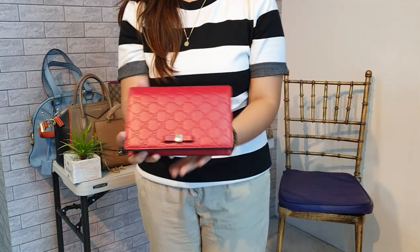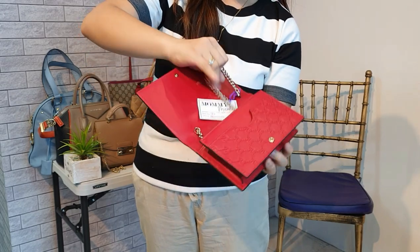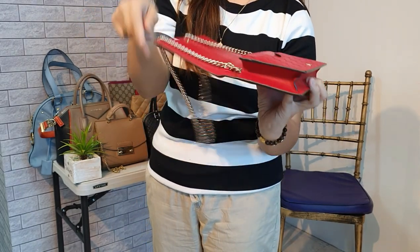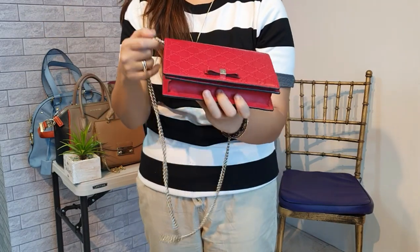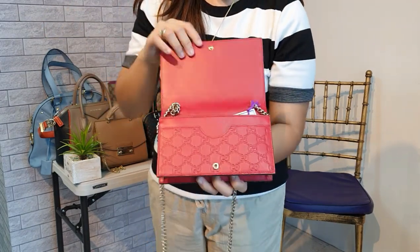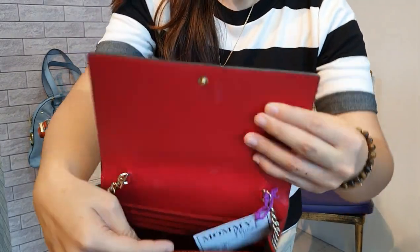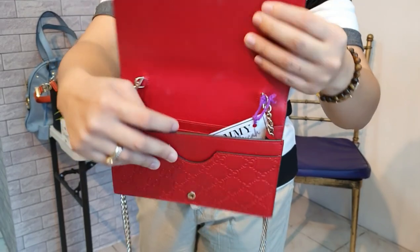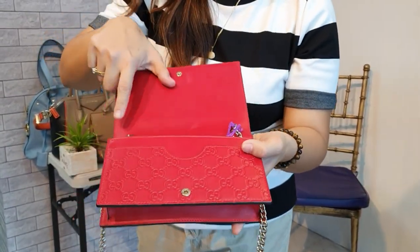Next bag for this batch is a brand new WOC Gucci Ophidia in red color. Ayan, champagne gold hardware dito. Ayan siya. So this one, may kasama tong dust bag and the original receipt from Gucci store. So complete siya. Ayan yung loob niya. Kita ba? Okay. So this is a WOC. Natatanggal po yung strap niya.